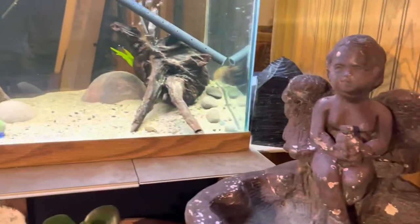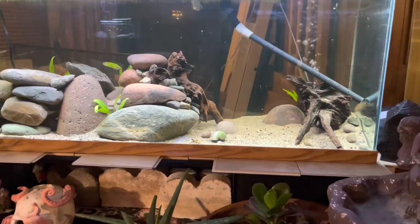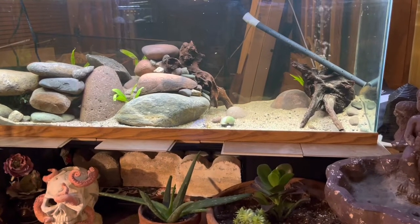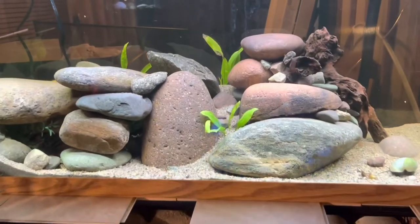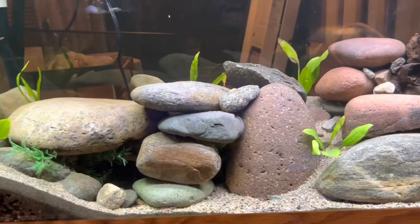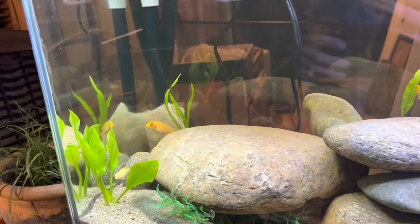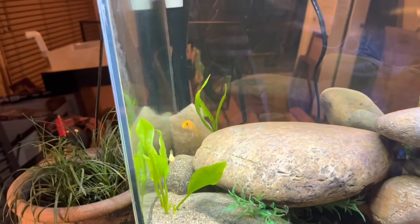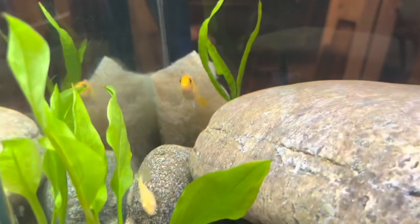I'll go ahead and turn this around and show you both tanks right now. So here's the African cichlid tank. It's been about a couple weeks now since I first set it up with the Mollies. And I got some plants, just some Amazon swords and some fern. I don't know why I can't remember what it's called. But anyways, look at these guys.